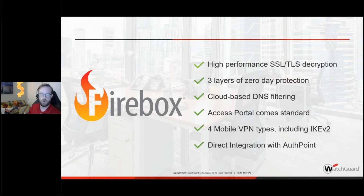And we know how important education is to anti-phishing capabilities. So that really just buttresses your existing programs, hopefully, for phishing there. Access portal, something that comes standard, allows us to provide SSO extension right from the Firebox, integrates with AuthPoint. I'll talk about what that looks like a little bit later.